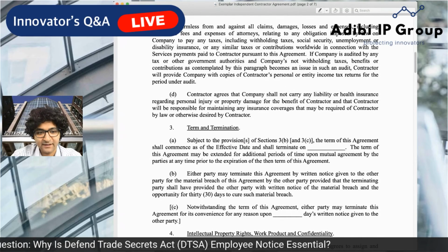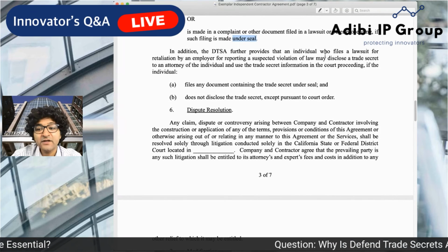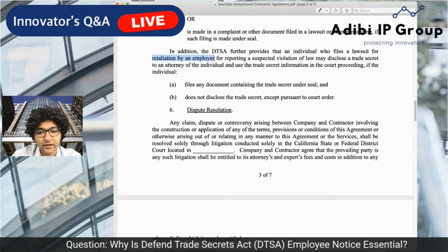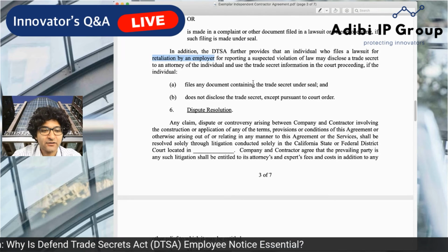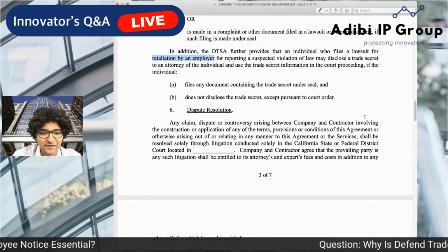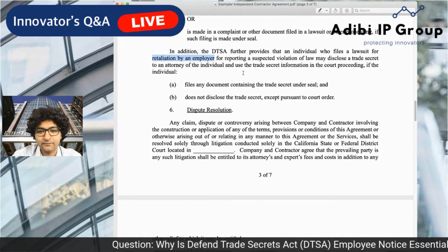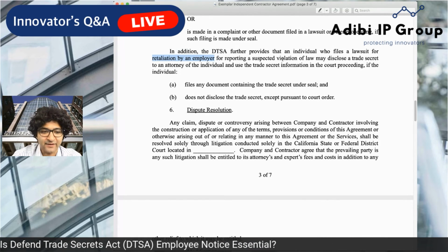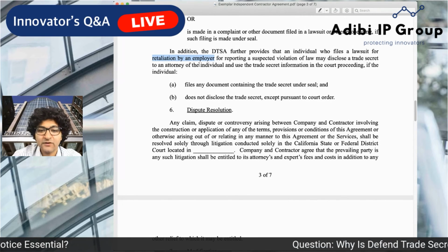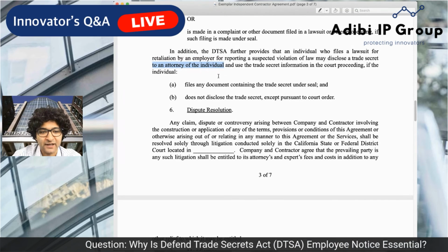Let's look at the second part of the 1833. In addition, the DTSA further provides that an individual who files a lawsuit for, this is key, retaliation by an employer, okay? So the employer retaliates by firing you. Let's say you complained the coffee's bad in the coffee room, whatever. And then the employer retaliates against you for reporting some violation of law. I guess the coffee example wasn't very good, but it has to be for reporting a suspected violation of law. Then you may disclose a trade secret to an attorney of the individual. So to your lawyer, very important.